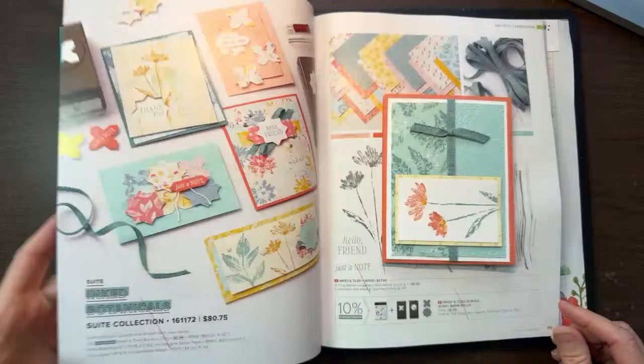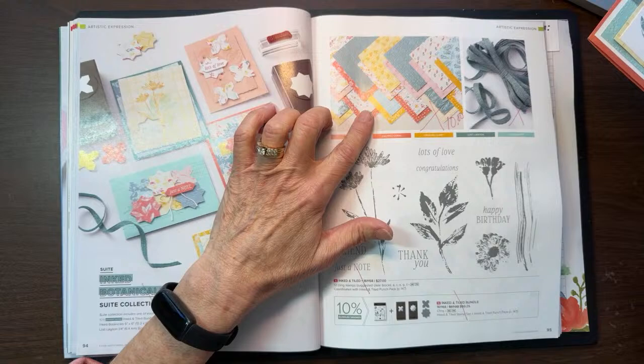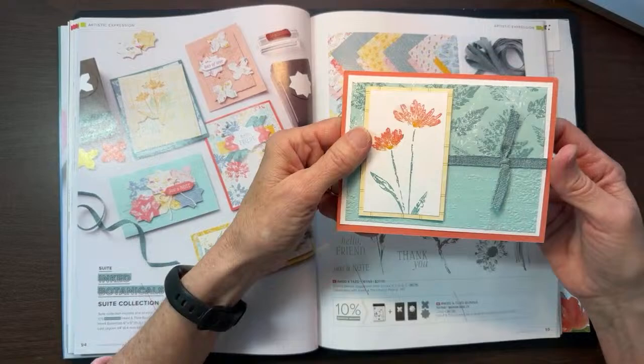And then this I love. This card was made by Lee Fano, and I have always loved this stamp set. So, of course, the Sweet's going away. The paper has been marked down to $10. The ribbon will not carry over. But the Inked and Tile bundle, you have the stamp set, but then you have the coordinating punches. It's actually two punches. But look at this card.